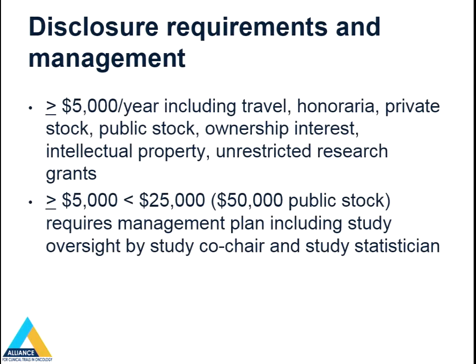The disclosure requirement is greater than $5,000 per year. You need to disclose financial interests, including travel, honoraria, any private stock, public stock ownership interest, intellectual property, and any unrestricted grants. We also do ask you to report if you have any advisory committee memberships, whether or not you have compensation.